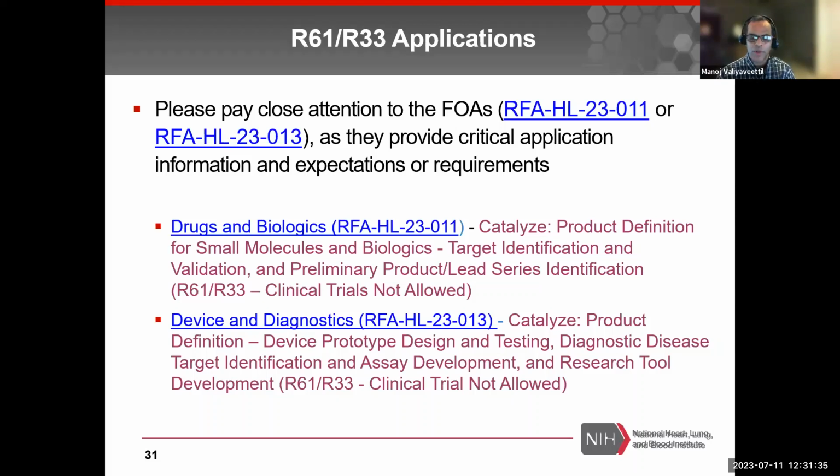If you want help, you can definitely reach out to the program offices, but reading the FOA will clear up a lot of information. This will help you, but it is not complete. Whatever we are trying to do here, we are trying to help you through, but as an applicant, it's your responsibility to read your FOA and understand the expected elements within your application.